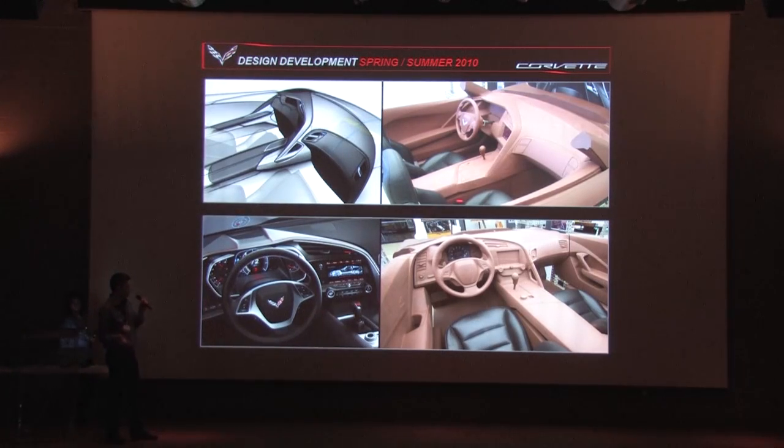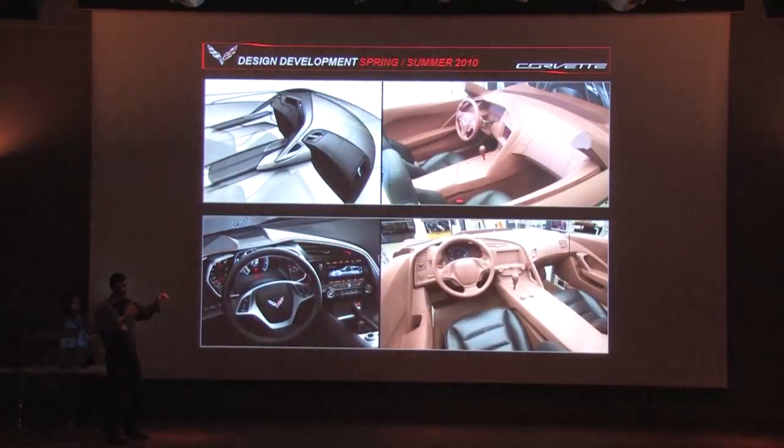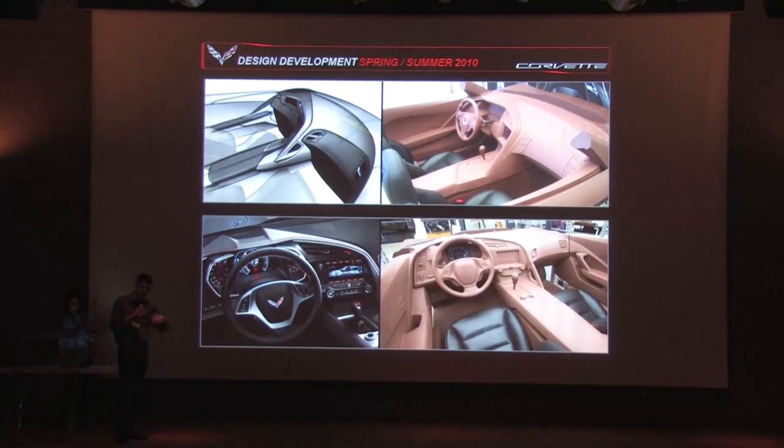Now this is a full-size clay model. We put some seats from the C6 in it so you can actually sit in it, get a sense of what the space is like, how it feels, make sure everything is reachable, everything is ergonomic, and it just feels like a really great place to be. We can evaluate the spaciousness of the interior, make sure there's enough leg room, enough shoulder room, that sort of thing. And you're constantly going back and forth between the clay and the sketch.